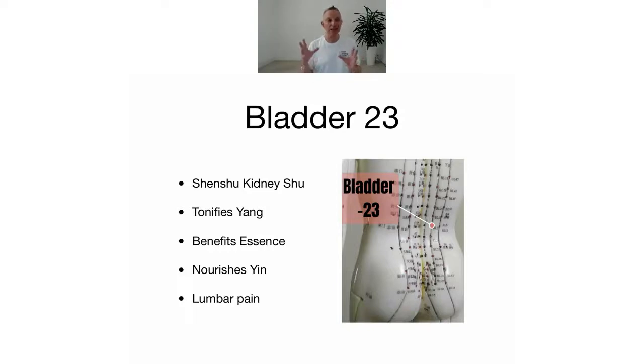Now, what does that mean? That means it links directly with the kidney energy, which dominates the lower back, and it goes through into the front of the dantian. And connected to that, of course, is kidney 1. Why it's such a good point is it tonifies the yang, which is the warming, moving aspects of the body. It benefits the essence, that's our underlying energy, but it also nourishes the yin. So we can use bladder 23, Shen Shu, to cool the body. It's also used to treat the lower back. So it's a really great point.